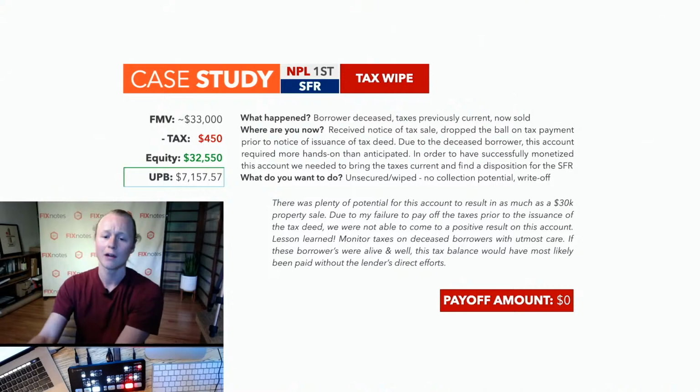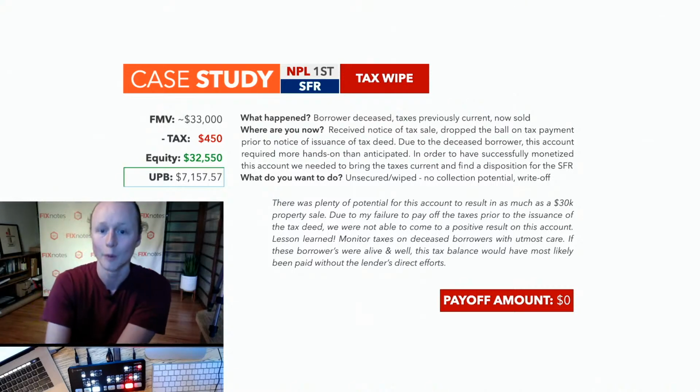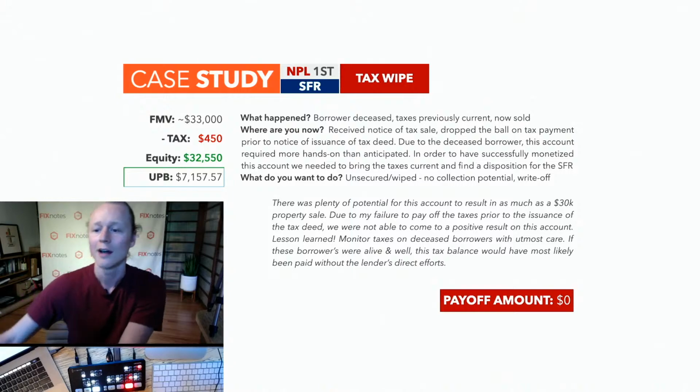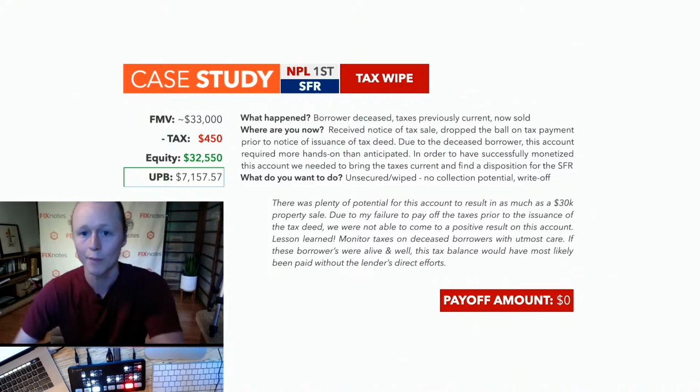Now, this is one reason why I really like second liens, because when you buy second liens, the first position mortgage is the first line of defense, kind of avoiding situations like this by paying off the taxes when necessary. Or in most cases, they escrow the taxes, which means they hold a balance.